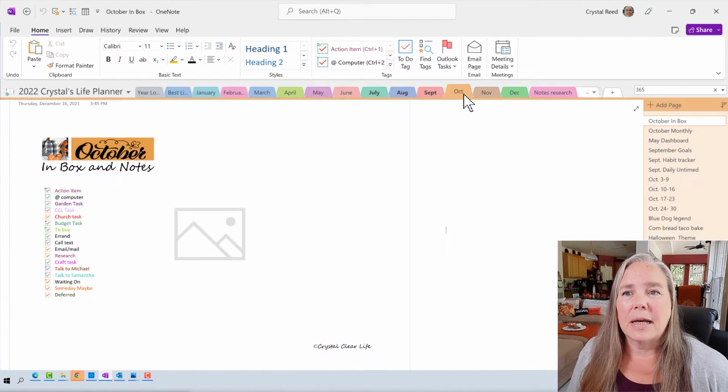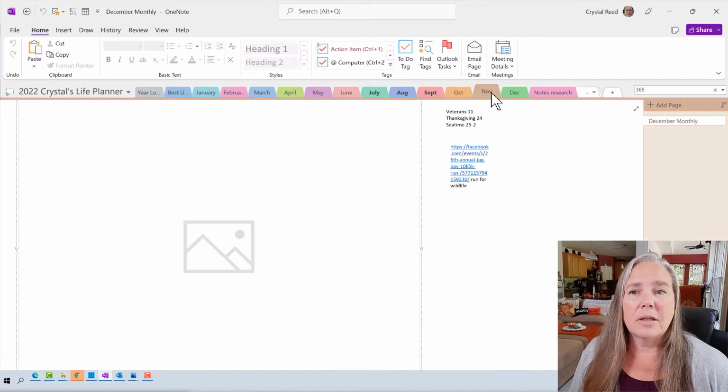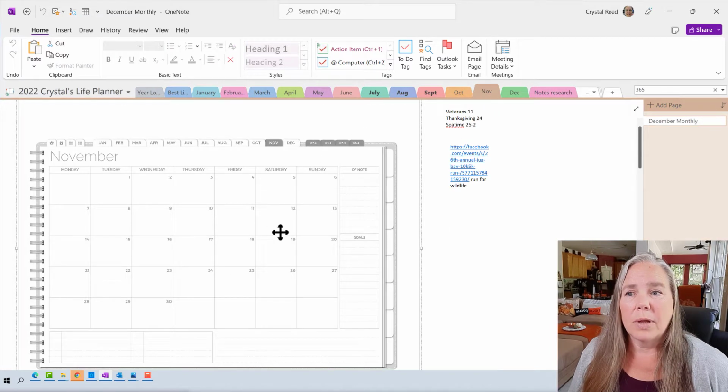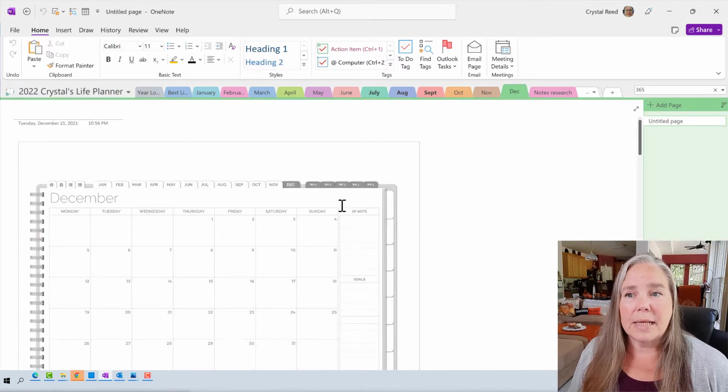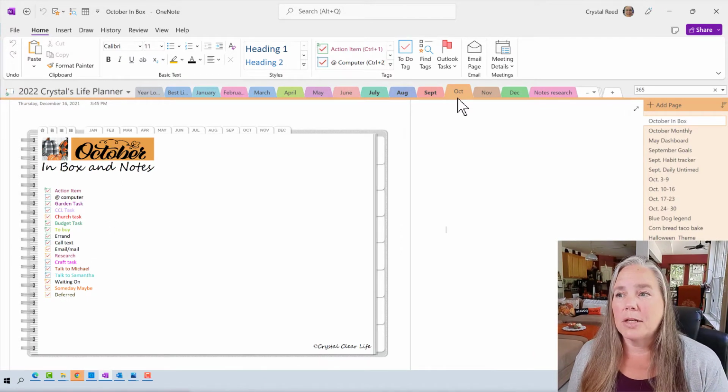And I have it set up here for October. I have additional months here for the next 2 months of November and December as well. And as you can see from November, really I just have a monthly calendar and a place to write down some notes. Same for December, just my monthly and a place to write some notes. But for October, I went ahead and fleshed out some of the other pages. So I want to walk you through some of those pages.